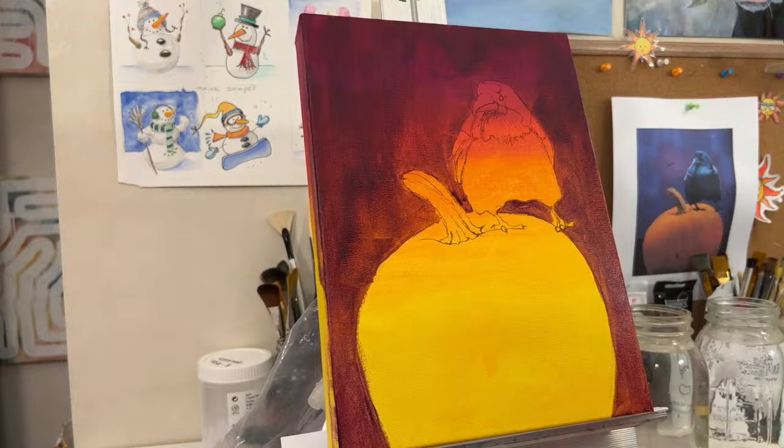Could go straight at blue. I guess why I'm doing this is because I'm a little scared to go straight at blue. So I'm making a blue or purple. I'm a scaredy cat. Oh, I should do a cat.